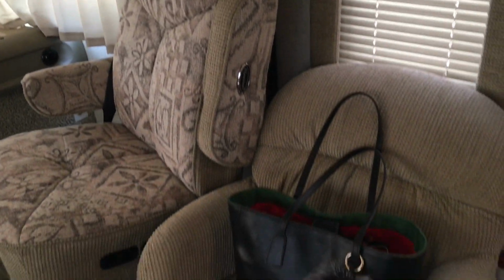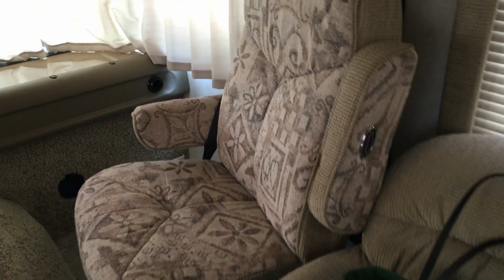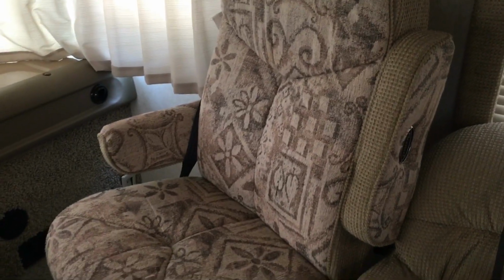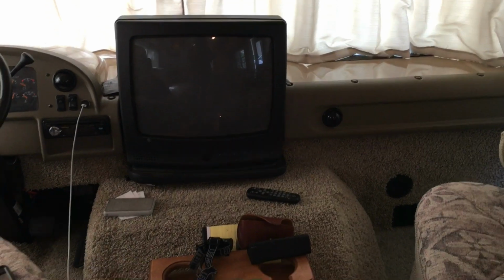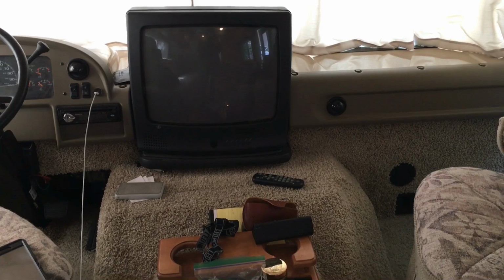Here is a chair that swivels. And this is the passenger seat. That's where I sit, and that's where Izzy sits too. And this is a TV. We haven't been in here for 6 years. It looks like it's time for us to update that TV.